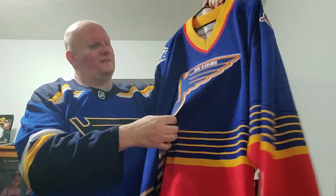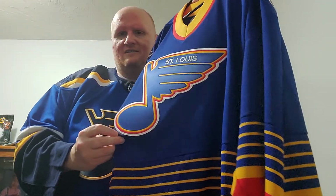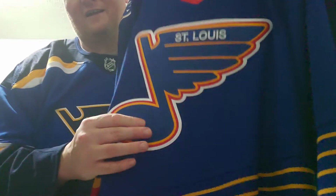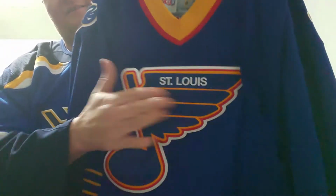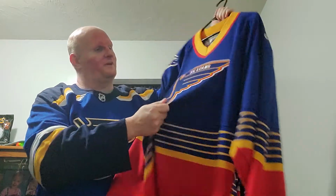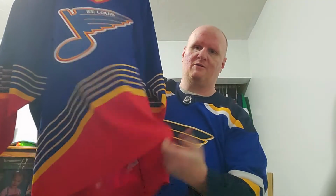And the logo on this one is a little different. You might be able to catch it in the light there. It's got a little shine to it, which I think is really cool. You can smack it. It's a very hard material, but it's really cool, and it makes it pop a little bit, especially in the light. And again, of course, you've got the yellow stripes down here, with the red there. Same going down here. Like I said, this is the CCM version. And then they had that one for a while.